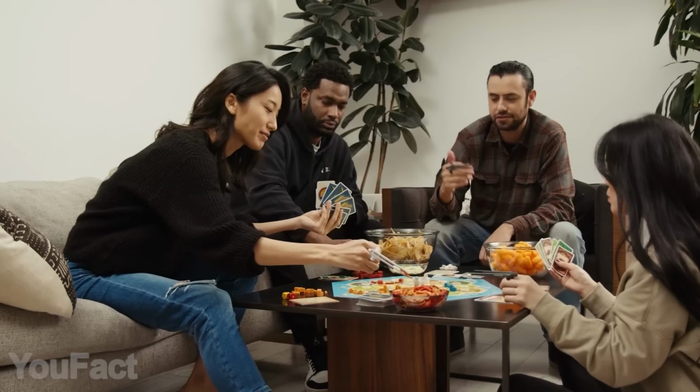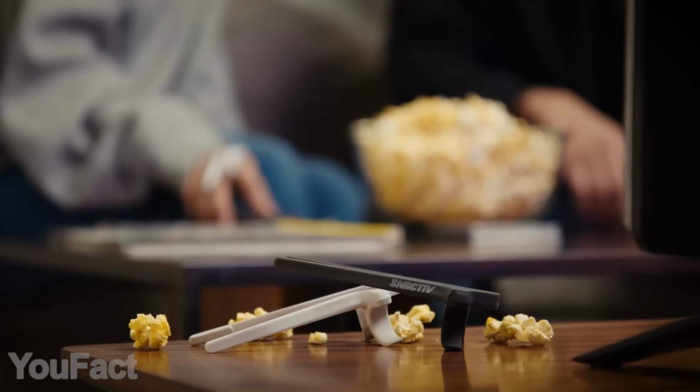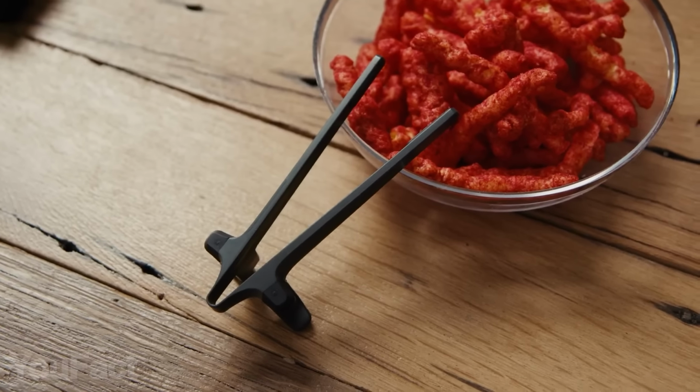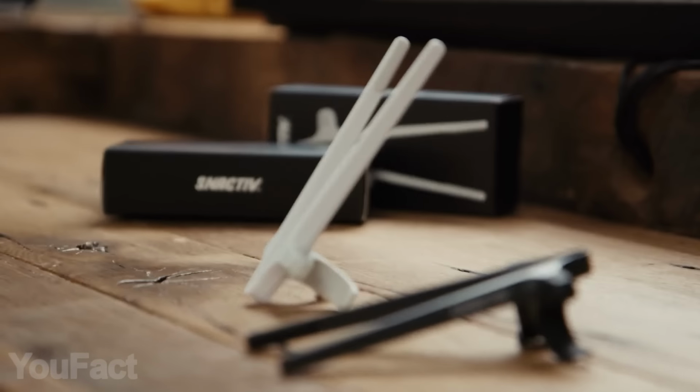The sticks are grippy, letting you grab all kinds of snacks with ease, and since we all love sharing treats with friends, this is the sanitary way to do that. When you take this thing off, it stands on its own, keeping the sticks perfectly clean. The tool actually looks pretty sleek and comes in either black or white, and there's an optional carrying case.